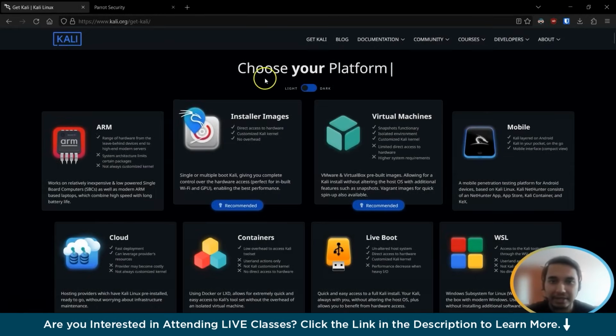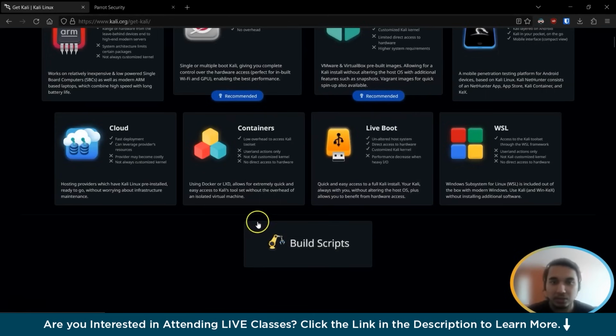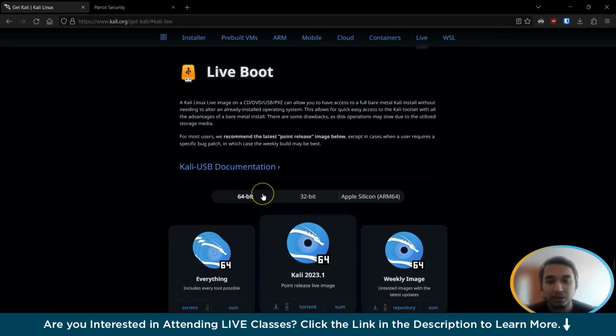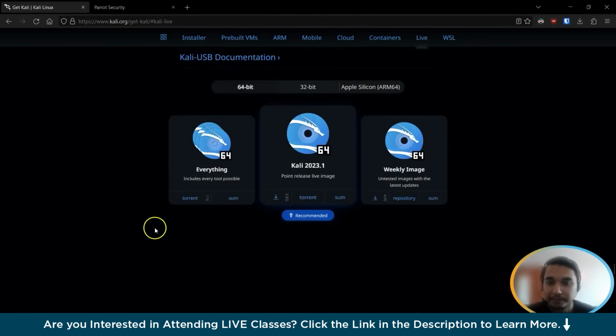And you can see it offers a variety of options. You can directly download for virtual machines, which, as you can see, is the recommended one, but it is going to deprive you of a few learning things. So what we can do is we will get the live boot system. What live boot will do, it will provide the ISO file, which we can later use to install on our VMware system. So I will go to the live boot. It includes everything.